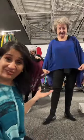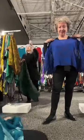Okay, so you may have noticed a color trend with Vicki. We are fans of blue over here. Shoulder pads underneath would make it drape better. I think that's a really good point. If you do have narrow shoulders, it does add to that drape. You're so petite through the top. This looks beautiful on you. How do you feel about it?